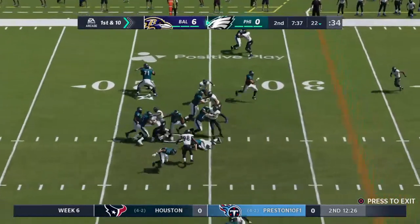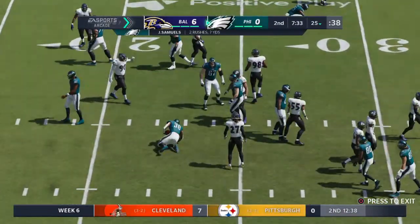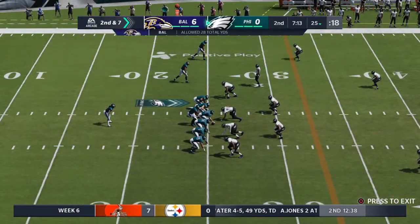They'll start the drive with Samuels, and he'll get about 3 as he takes this up near the 25. The last run got 3. Now here's 2nd and 7.